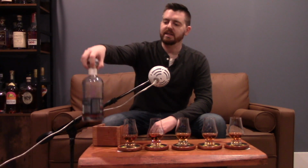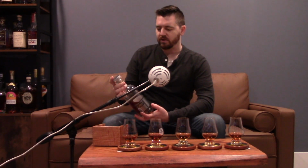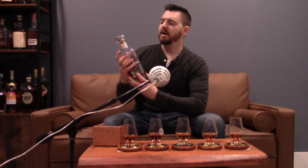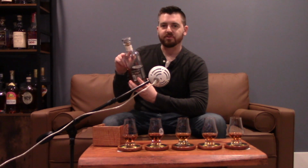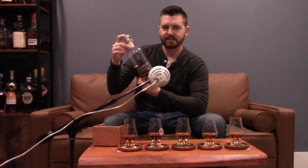So let's start with Baker's. The whole idea here is that we are going for a single barrel release. It's always going to be 107 proof. It's always got an age statement of at least 7 years. The barrel that my bottle here comes from has the age statement on the neck. It is 8 years old and 1 month, so it is over that 7-year age statement.